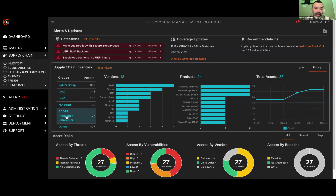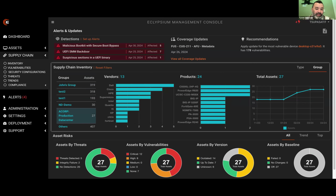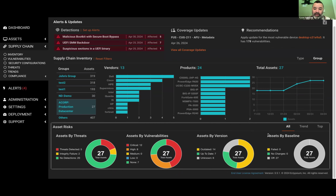If I look at just this group, you can create custom groups in Eclypsium. Now this group is made up of different laptops and servers, mostly infrastructure devices. And now you can see the assets, the threats, vulnerabilities and baselines have all changed. So we're just looking at the 27 devices in this particular group.